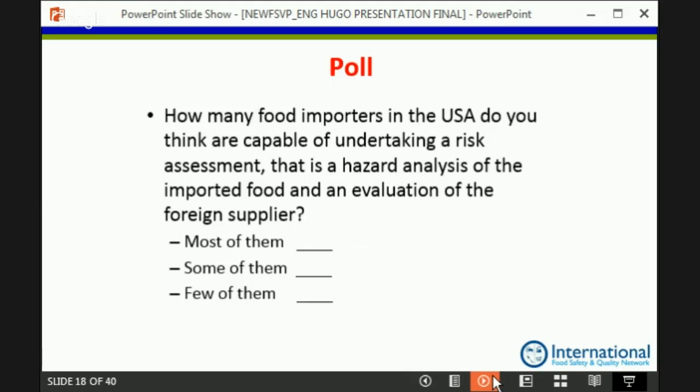So how are we coming along with that poll? Okay, just before we go on to the poll, that sort of answers Pamela's question in a way. She says, if my supplier is SQF certified, does it comply with the FSVP? Yeah, SQF. Great. Yeah, and I guess I already answered the question.